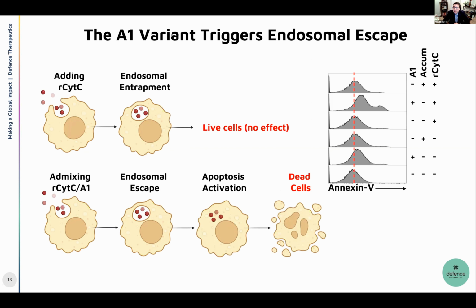What's interesting here is that if you add accum, which is the initial molecule, with cytochrome C, you don't really see a shift compared to the negative control. So there's not much happening. But if you mix A1 with recombinant cytochrome C, then you can see that the majority of the population was becoming positive for annexin V, which is a signal that apoptosis has already taken place. So this is a nice differentiation experiment, because it shows you that although A1 is a derivative of accum, it does something that accum cannot do when it's mixed with an antigen.